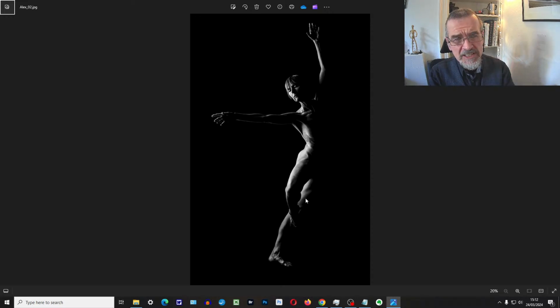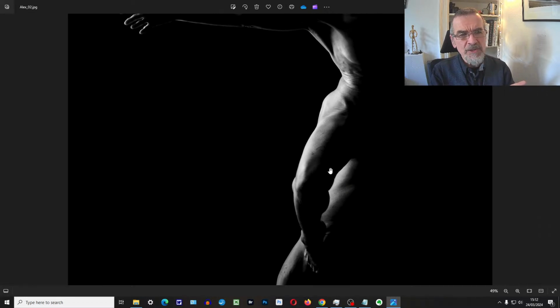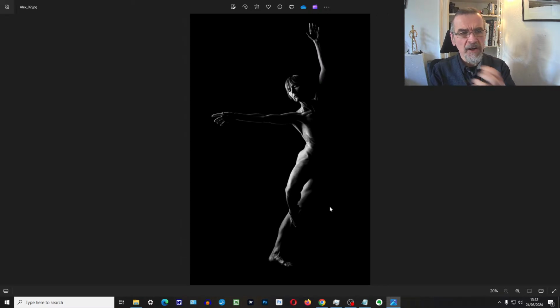What I love about this particular one is the way the light comes, so that you get the light of the leg underneath, and you get the back of the leg coming around, even though it's in silhouette. So you get that light patch within the dark patch, and that creates an extra layer, an interesting part of the shape. And this is what it's really all about: shape and line and form.